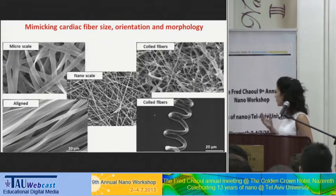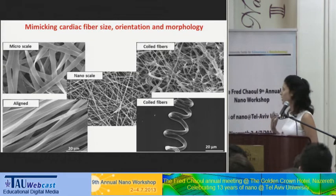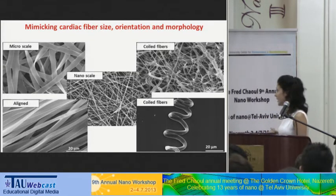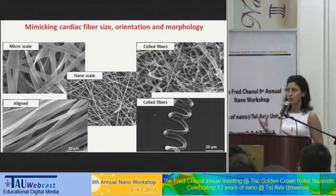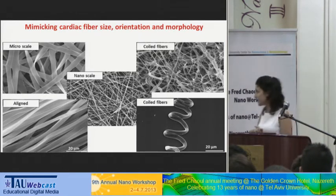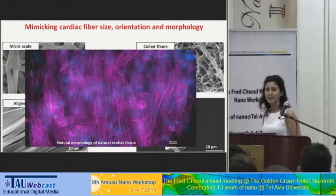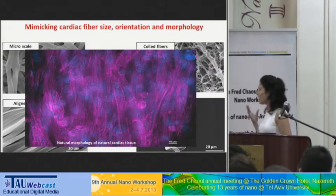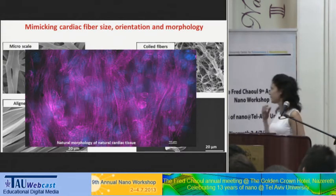And the hardest thing we did, as you see here, we were able to fabricate coiled fibers as we saw in the heart. Next, we sought to investigate the effect of these biomimetic scaffolds on cardiac cells. And when we seeded cardiac cells on these scaffolds, as you can see here, they gained a natural morphology and gained cell-cell interactions as seen in vivo.